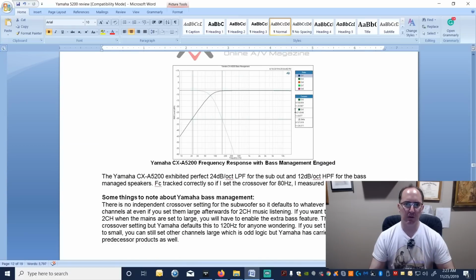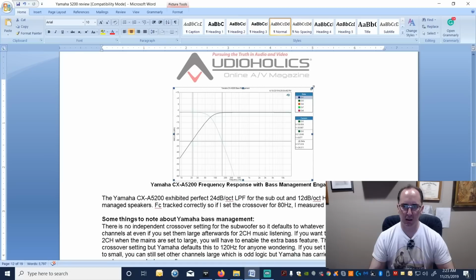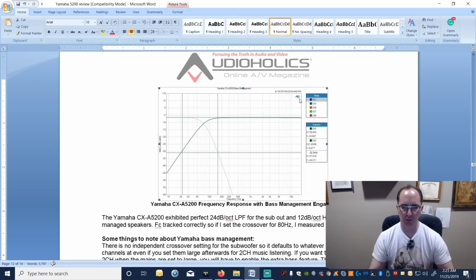Bass management was excellent as expected. Just checking at 80 Hertz, I wanted to make sure that all the crossovers sum correctly. And you can see here at 80 Hertz, the low pass is 24 dB per octave, and the high pass is 12 dB per octave, just like kind of the THX spec. Textbook crossover here, perfect integration.